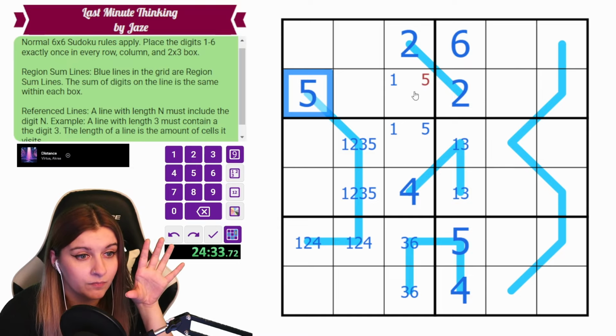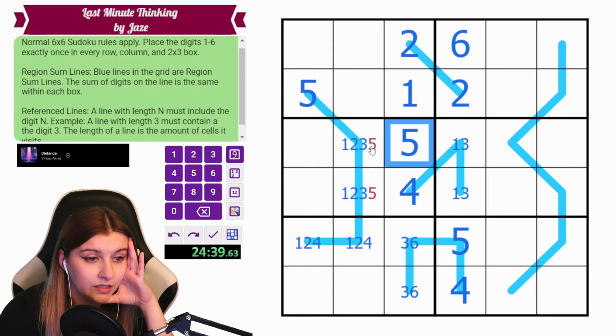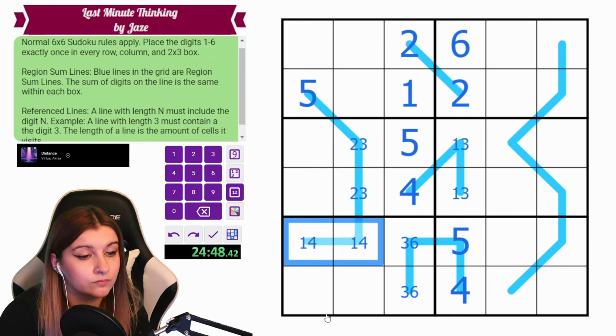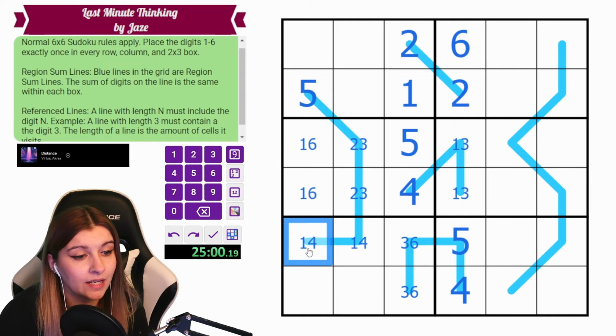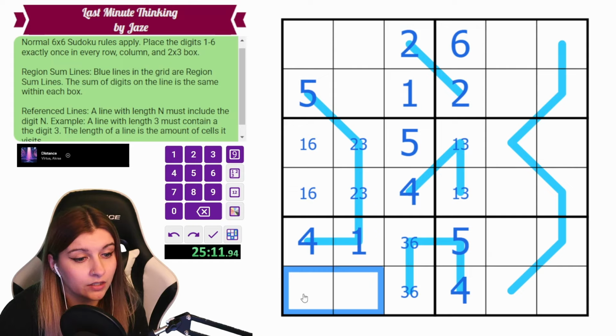Sorry, this needs to be a 5, which means this would be a 1. And this would be a 5, meaning that these would have to be 2, 3. And these would have to be 1, 4. That still makes sense. So this would have to be 1, 6. Meaning that a 1 cannot go here, and this would have to be 4, and this would have to be 1. 3, 6 here means we still need a 2 and a 5 here. 2 can't go here, so 2 will have to go here, and 5 will have to go here.